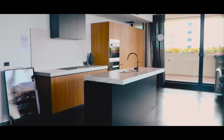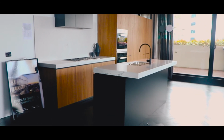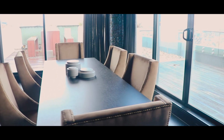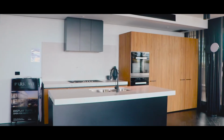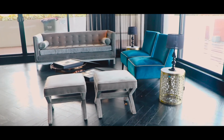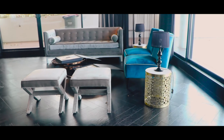Now, looking at this apartment, what you can see is a two-bedroom apartment, beautifully finished. What you can see is Miele appliances, top-of-the-range appliances, fully equipped with Caesarstone benchtops. It has two beautiful bedrooms overlooking the bay in this case, but based on your choice, we can find an apartment wherever you might need.